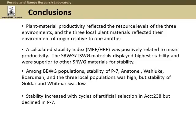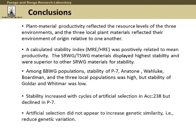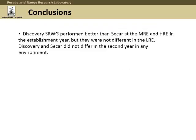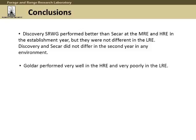Stability increased with cycles of artificial selection in ACC 238, but declined in P7. Artificial selection did not appear to increase genetic similarity, or, in other words, reduce genetic variation. The E58X performed the best at the LRE and MRE, but not at the HRE. Discovery Snake River performed better than CCAR at the MRE and HRE in the establishment year, but they were not different in the LRE. Discovery and CCAR did not differ in the second year in any environment.